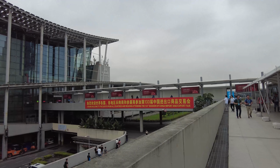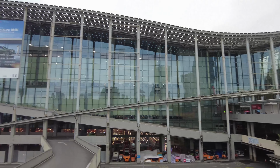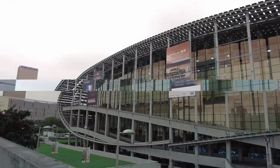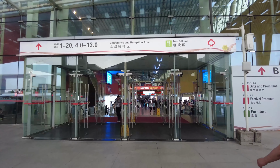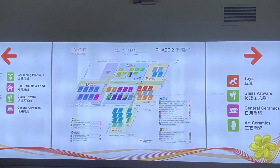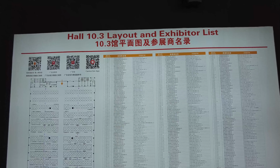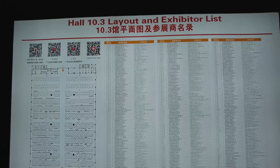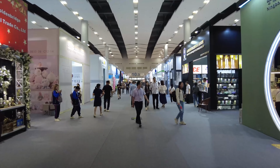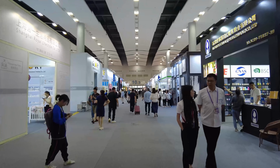Upon stepping into the Canton Fair, one is immediately struck by the sensation of entering a vast and modern space. The four massive venue areas are divided into 13 separate halls, each showcasing a variety of different products. This is the list of exhibitors within hall 10.3, and it will probably take me more than an hour to just glance through the exhibitors in this hall.